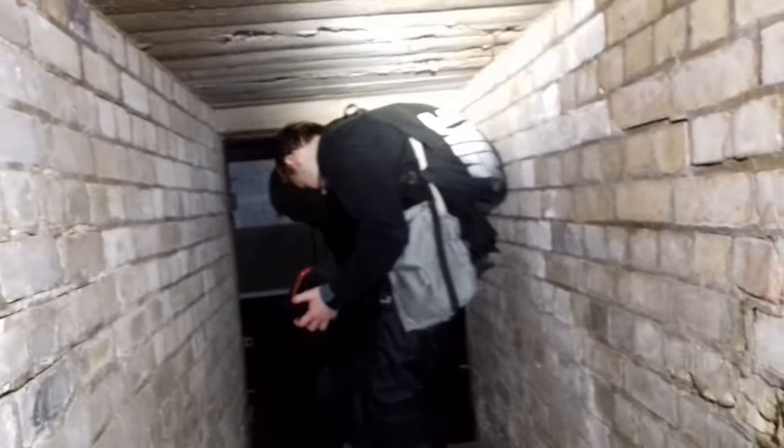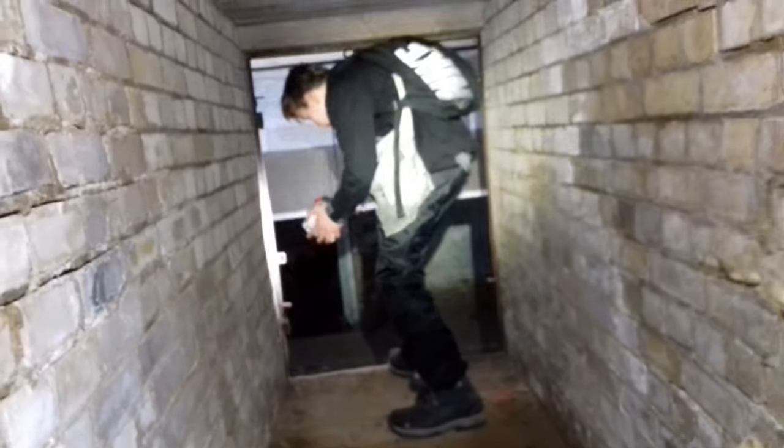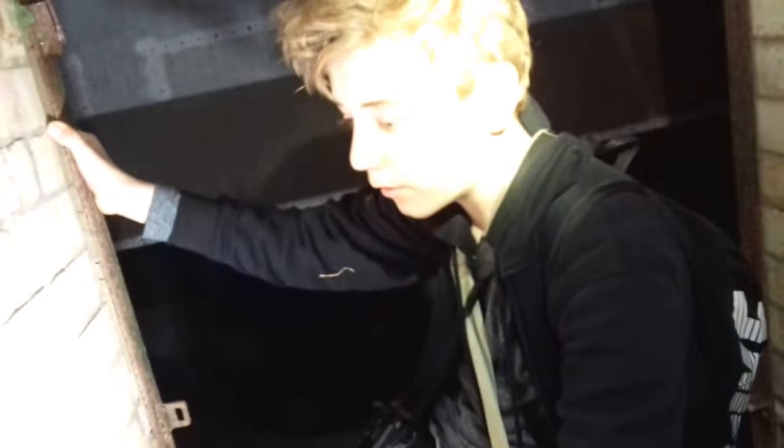Welcome back, guys. I'm down the ladder. The bricks in this entrance shaft are a little bit unstable, so we've got to stay away from them. We're under here now. This is pretty cool. Underground receiver bunker in case the two receivers for the radar station failed, basically. Wow.